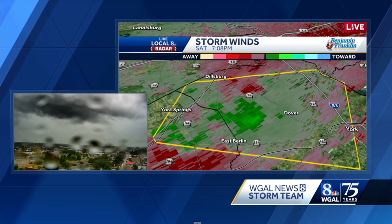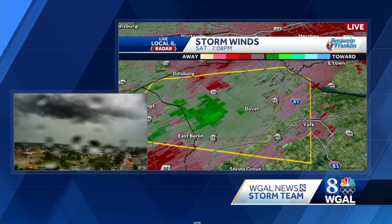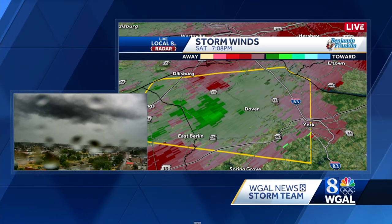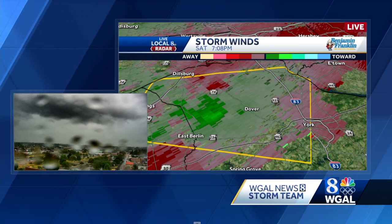And hey, if you're in Lebanon, that's our sky cam there. Maybe you're looking out the window and you're seeing what we call just scary looking clouds. Those are not tornadic, but it doesn't look nice. Is that our Lebanon or York sky cam? That's our Lebanon sky cam. Okay. And I believe that's eastbound over some of the city right now.